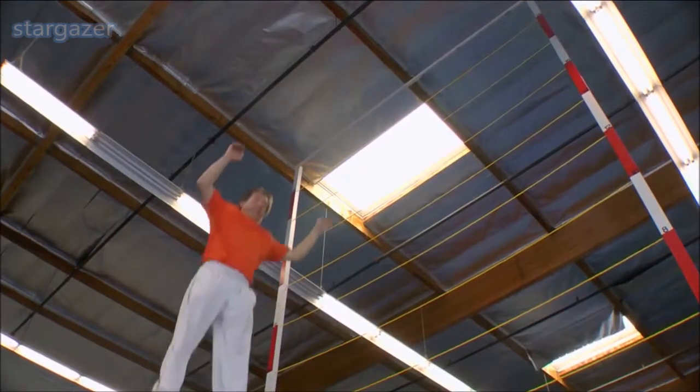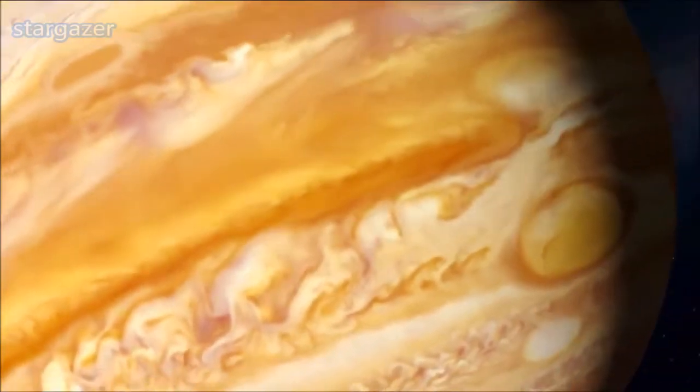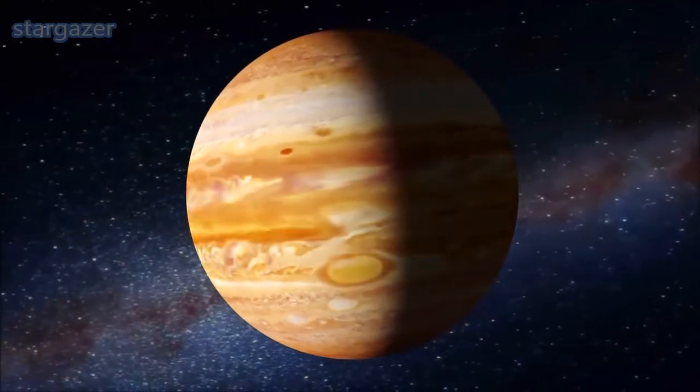Just as extra people on a trampoline create extra bounce, the large gas giants in the solar system can create enough gravitational bounce to stretch a smaller body's orbit into a wide ellipse.